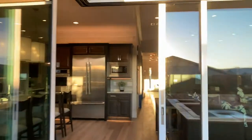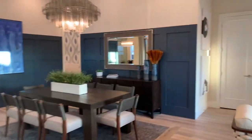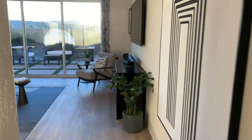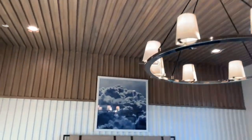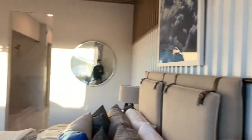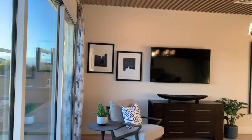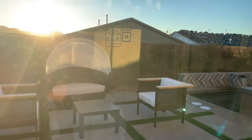Last but not least, we will check out that primary bedroom. Primary bedroom is going to be behind the living room wall here. Little linen closet. Very, very cool accent piece up on the ceiling. Gorgeous primary bedroom area. This is a great size primary bedroom. Sliders take you straight out to that backyard.